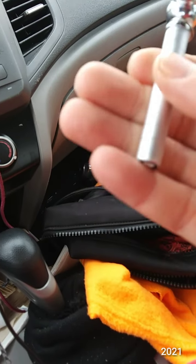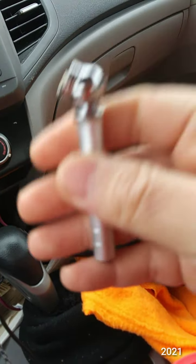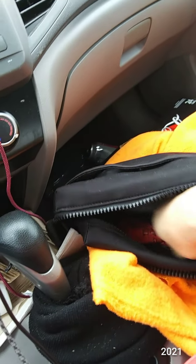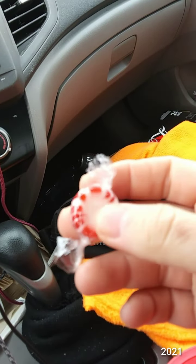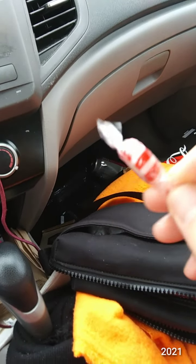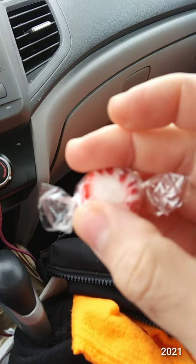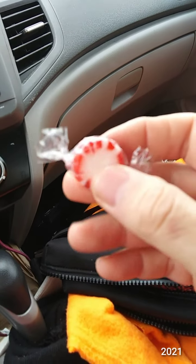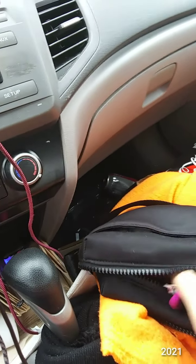Tire gauge. Got one in the car already, so this is probably unnecessary. So that'll go in my unnecessary pile. And then peppermint. So if I had to pick one candy in the whole wide world, it would be a peppermint. They're good. They make your breath smell good. They help with upset stomach, nausea, and they're cheap. And that's the sugar one, not the sugar-free.